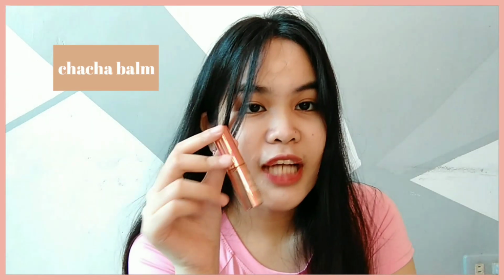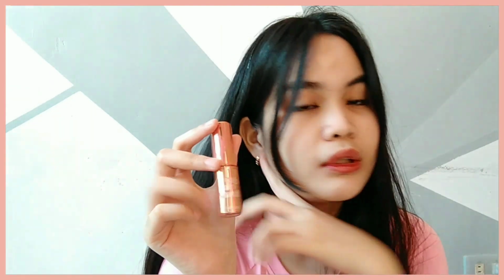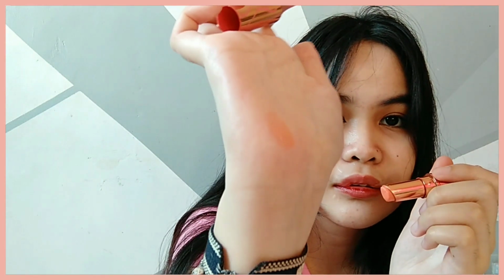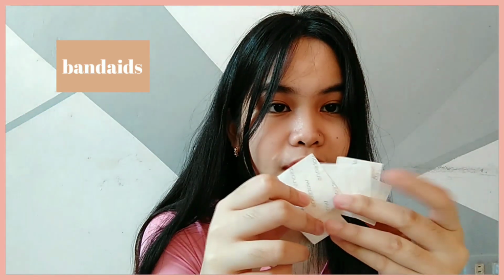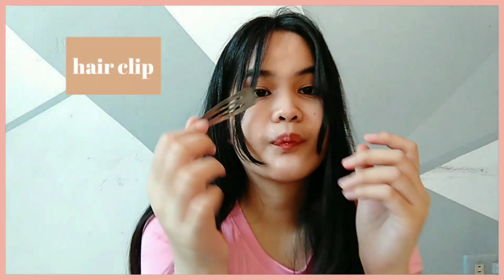Next is this. Ginagamit ko to for lip gloss. May kulay siya. Kaya I use this for lip gloss. Itong band-aids, dalawa din. A band-aids from Watsons. And lastly, a hair clip. Yeah, pa-fit lang dito.